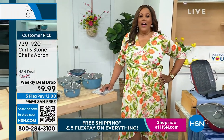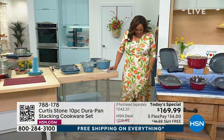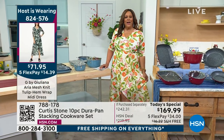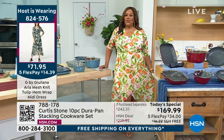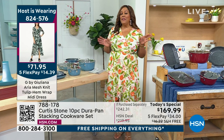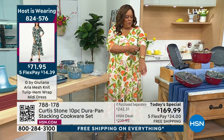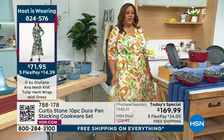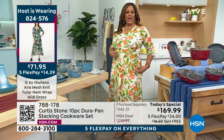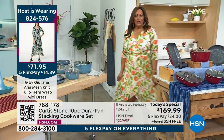Okay, here you go. This dress is by Juliana Rancic. It is so cute, and I love that it has little orange slices on it. You guys may have been asking about it. The item number is 824-576. And it's by Juliana. It's a 3/4 length, and it's all like this wonderful mesh. It's only $14 on FlexPay. It has a little belt, so you can tie the belt or you can not. But look at how it's like a little high-low. I will twirl for you.